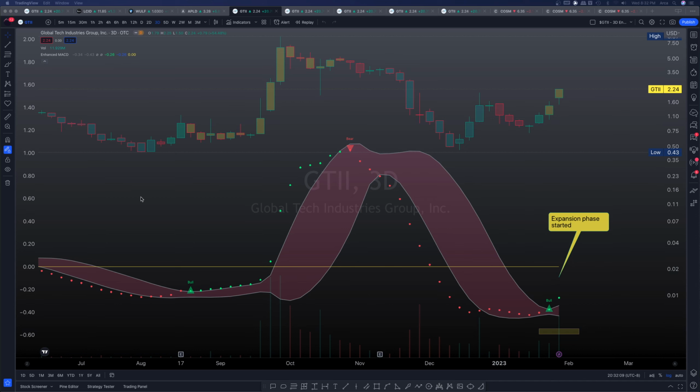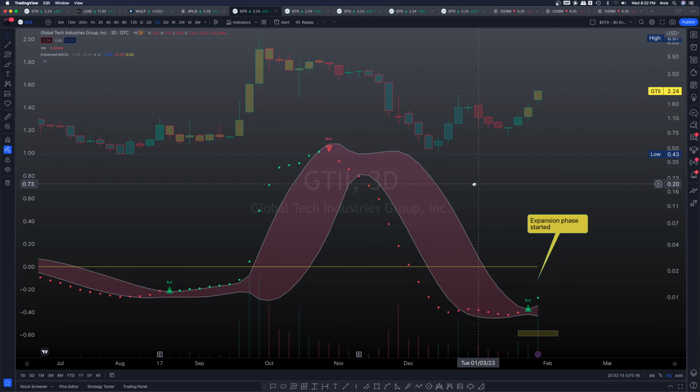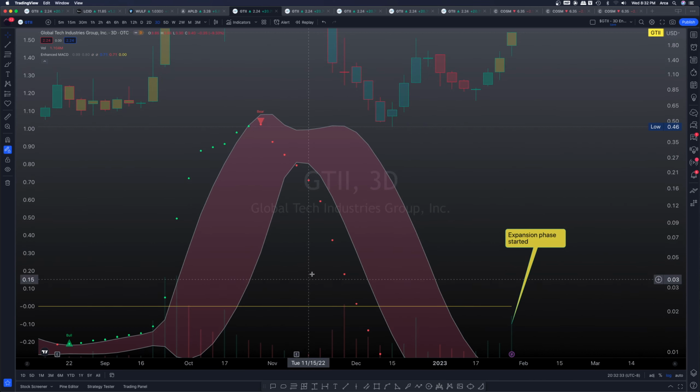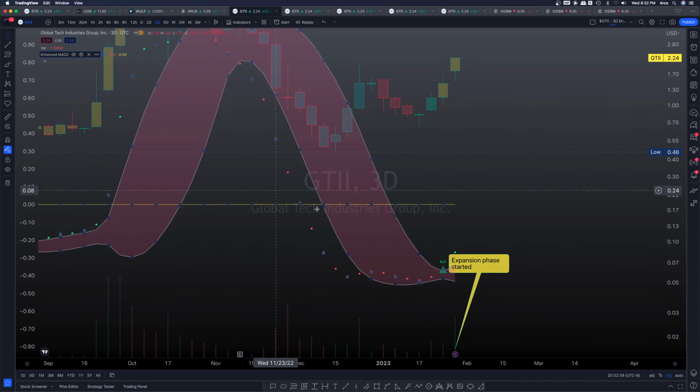With that said, let's dive right into the charts. Okay, so we're looking at GTII here in the 3-day time frame, and this is volatility versus momentum represented by the ARC enhanced MACD, which is a Crypstex indicator that we've been talking about for quite some time. We did notice that we started to get that expansion phase on volatility, aka the red clouds, right? So let me just go ahead and drag this up here.